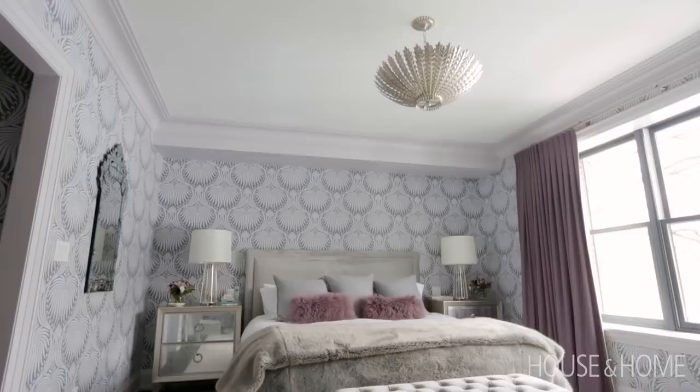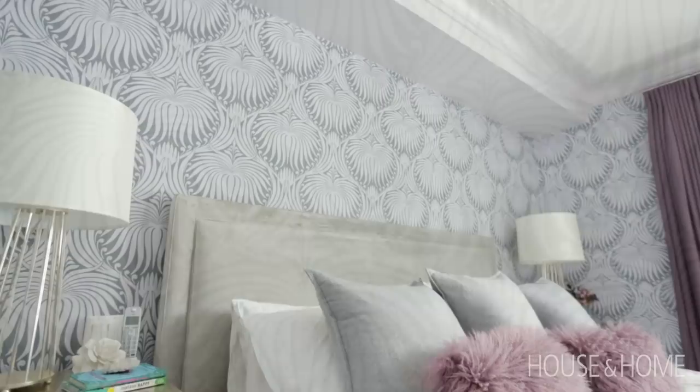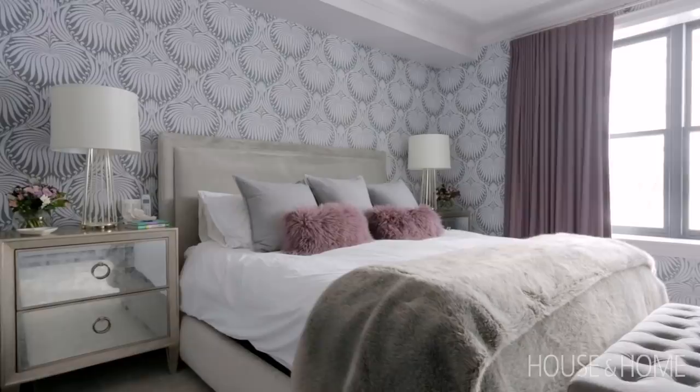Again, going back to my mom's love of fashion, glamour, we started with the great wallpaper from Farrow and Ball. It's called the Lotus, and everything just flowed from there. The beautiful Aerin Lauder silver leaf light fixture that you see, and the hints of lavender throughout the cabinetry, the beautiful wool drapes. It's just such a luxurious master bedroom.